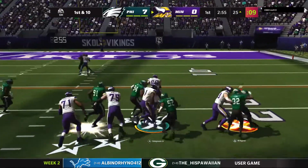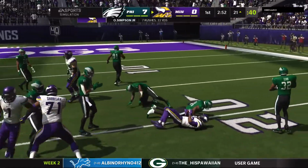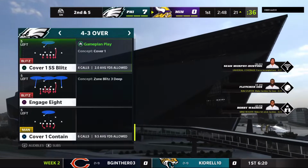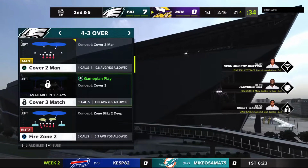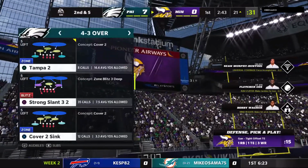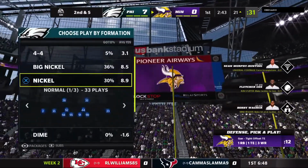Now they try the right side here. 5 yards on the carry. Good pickup on 1st down. And after his performance last week, everybody saw it. Unbelievable. You can expect a heavy dose of him again, I think. Without a doubt. I mean, why wouldn't you?